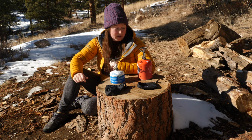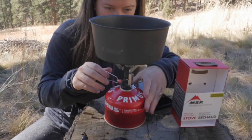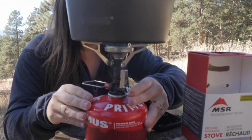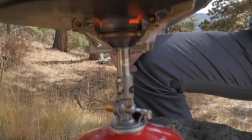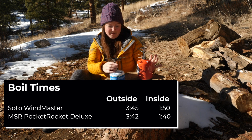Alright, so we're back from our boil tests, and there's some interesting stuff we've got with these two canister stoves. Outside in windy conditions at 8,000 feet, the MSR boiled 2 cups of water in 3 minutes and 42 seconds. Outside in windy conditions at 8,000 feet, 2 cups of water for the Soto Windmaster was 3 minutes and 45 seconds. So they are very similar on that front.